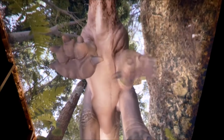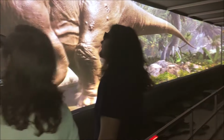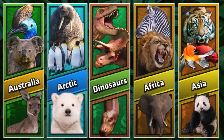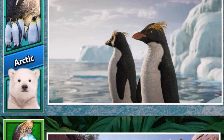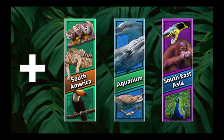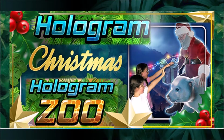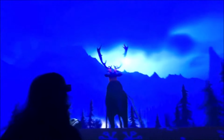Hologram Zoo is now extending all over the world. People can add Hologram Zoo to their existing entertainment centers or simply have Hologram Zoo by itself. There are already 5 different Hologram Zoo shows to choose from. These include dinosaurs, Africa, Australia, the North Pole, and Asia, with many more on the way. Hologram Zoo also has seasonal content, like Christmas, Easter, and Halloween. The first trial of the Hologram Zoo Christmas show made $140,000 in just 20 days.